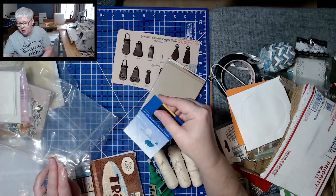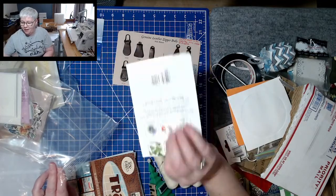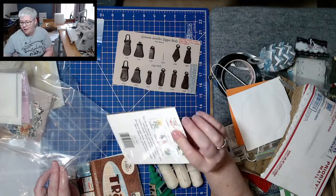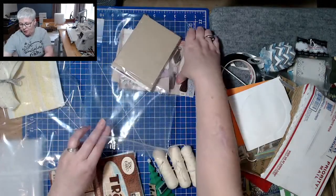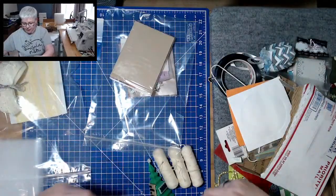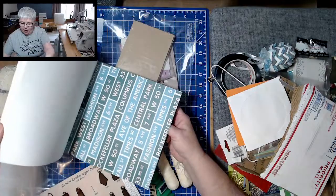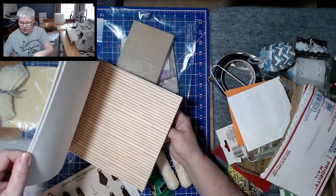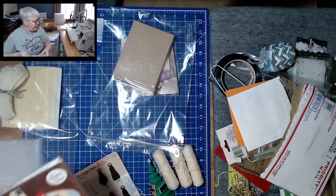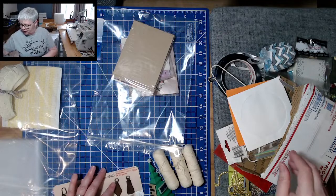Oh, look, here's some beads for my new collection. Let's put those to the side. Little papers. We're going to put all the papers together as we go along. And here's a travel pack of paper. I already know that I'm not going to use these, so I am going to donate that. I think that's a good idea.